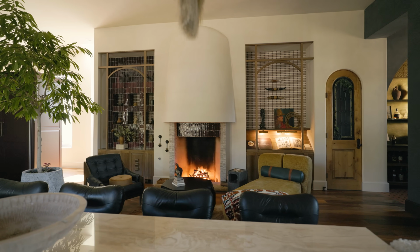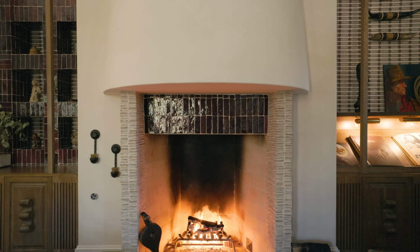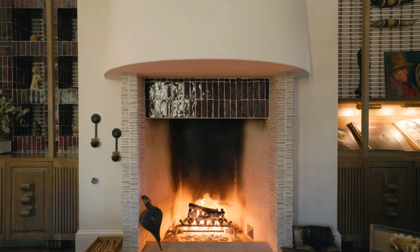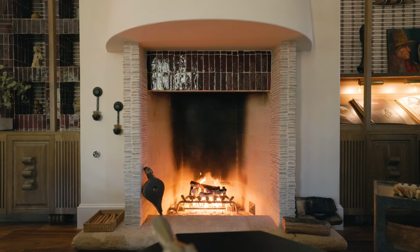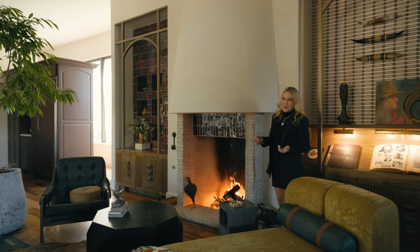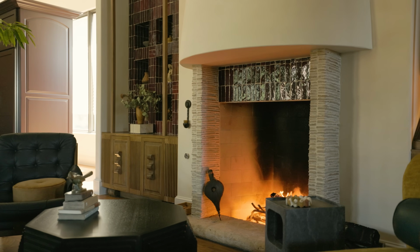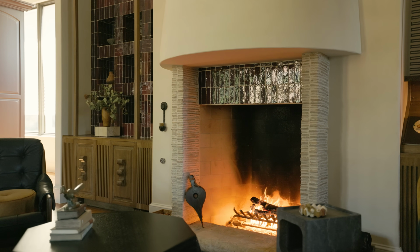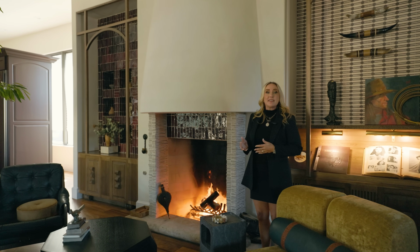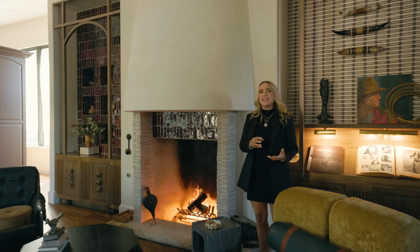Now, the fireplace really does frame out everything that's happening in this living room. I'll have to say, of all the things that we've done, this might be one of my favorites. We call it the James Bond fireplace. It's got this incredible plaster treatment, and the plaster is adding a very subtle movement. It took try after try, sample after sample to really get the movement right because we didn't want it to feel too busy and chaotic.